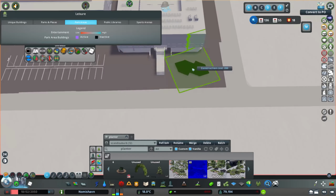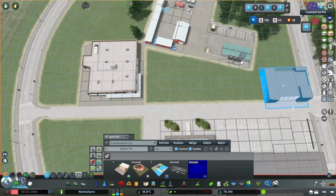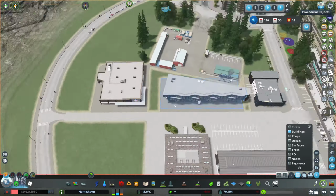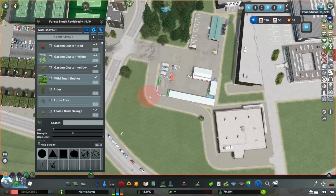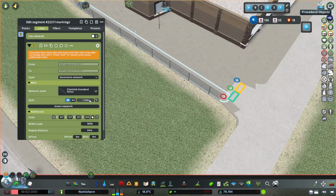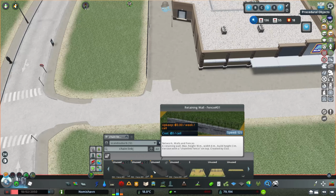I'll also build a little commercial center with a little mall, a fitness center for people to work out at, as well as an all-day grocery store. What more could you need for a perfect suburban lifestyle? Before moving further into the neighborhood, I'll add a few more smaller green cities apartments to transition over to the lower density that will be over here.